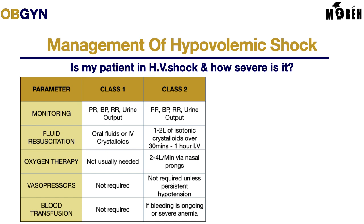Then, if there is any respiratory compromise, then we want to put our patient on oxygen. Remember, in shock, the major challenge is that there's reduction of supply of oxygen and nutrients to important organs in the body, which will lead to organ dysfunction. So we may want to supplement oxygen by giving 2 to 4 liters per minute via nasal prongs.